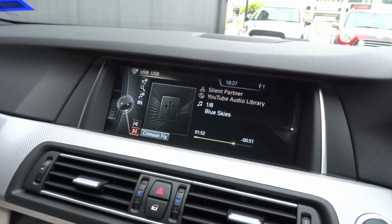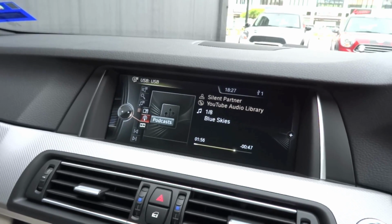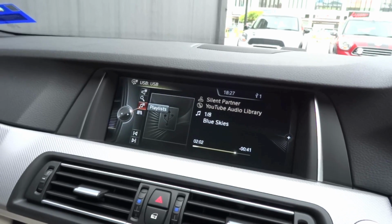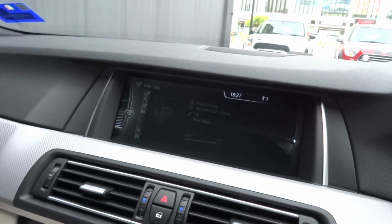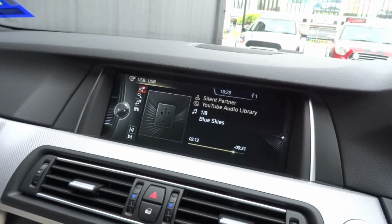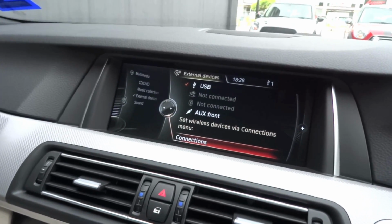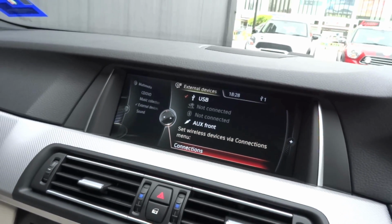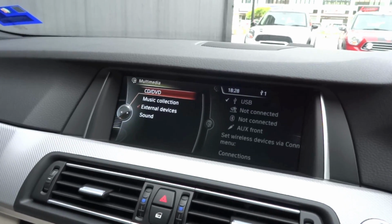Go back a song, go forward a song, more media options such as audiobooks, podcasts, and video, playlists, search, and your current playing playlist. Click the knob to the left. Brings up your list of external devices. You do have USB, auxiliary, Bluetooth audio streaming. Click the knob to the left once more. Brings you back to your main multimedia menu.